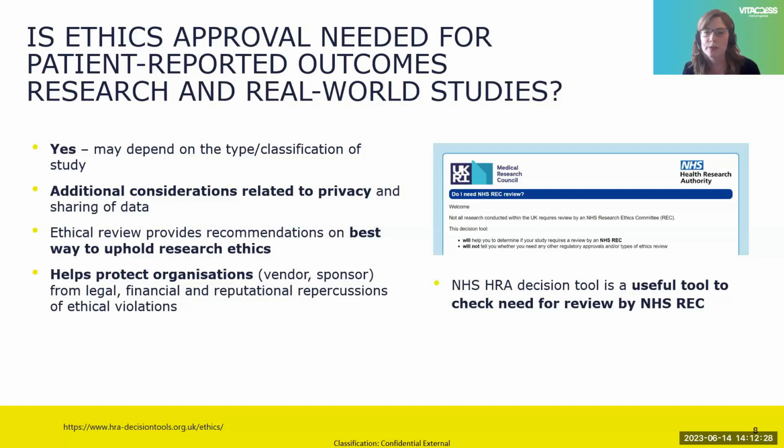And I just also wanted to point anyone to this, and perhaps you all already use this and may already be familiar with it, but there is a really useful tool, which is the NHS HRA decision tool. You can see it might be quite small, apologies, on your screen, but on the right hand side there's a little snippet of the tool. And whilst it is more around NHS HRA REC approval, it's actually a very useful tool to just double check if you're in any doubt whether your research needs ethical approval.